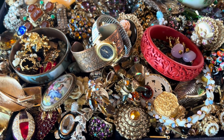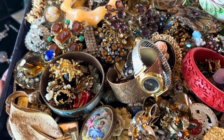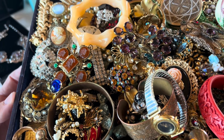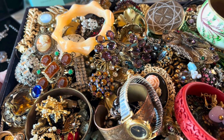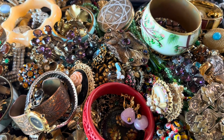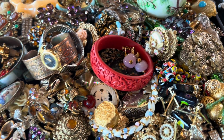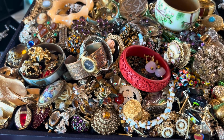Today I thought I would go through this tray of some beautiful costume jewelry that has recently come into inventory. This is things that have come in the last 3 to 4 weeks. There's some gorgeous things in here, and I thought I'd take a little bit and walk through them with you.